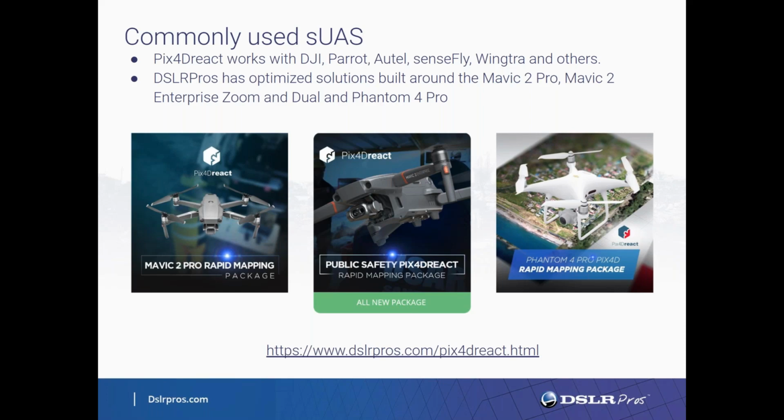Basically, DSLRPros set out to create optimized Pix4Dreact solutions around the most commonly used drones in the industry. These packages are designed to be turnkey kits that have all the components needed for a successful mission, like software, monitors, cases, lights, strobes, chargers, all the little stuff, cables, brackets. It's everything you need in a single case, updated, tested, and ready to work. We also offer training if needed.